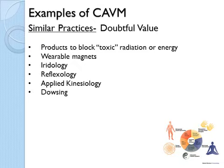And dowsing, something which I would never have thought of as a medical therapy, but there are people out there who claim to be able to gather information about health and disease through using devices like dowsing rods to sense things which cannot be detected in any objective or scientific way. And there are undoubtedly many other examples of similar practices, which I think we can legitimately, confidently say, in the absence of any new evidence, have doubtful value.